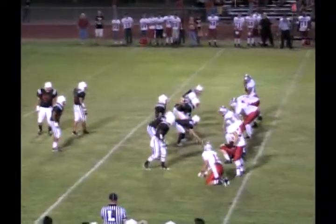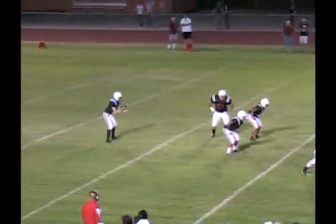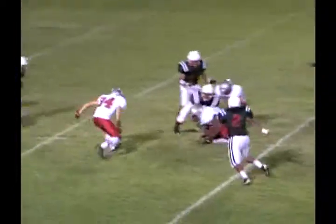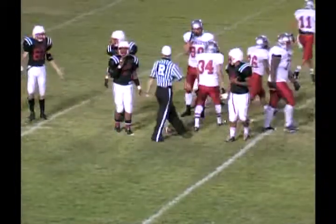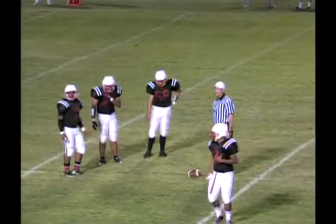As they look to punt it away again, the Marauders do have a man deep. It's Andrew Garcia looking to return the punt. High snap on the punt, and it will be not blocked, but the punter is grabbed and pulled to the ground. He's looking for a flag. Sorry, young man, you're not getting a flag on that. That's called getting sacked. That's a turnover.